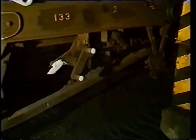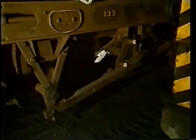Automatically, the safety catches come off. Next, the trackside Daleks operate the doors on the underside of the hoppers, and 32 tons of coal drop neatly onto the conveyor belts below.